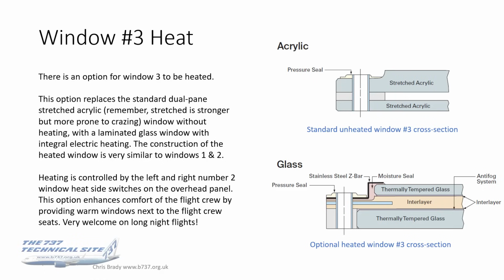The heat control for this is by the left and right number 2 window heat side switches on the overhead panel, and according to Boeing, the option enhances the comfort of the flight crew by providing warm windows next to the flight crew seats. Well, I can hear the engineers' thoughts on that from here. But trust me, if you're on a long night flight, it gets blooming cold in the flight deck. It really does. You notice it whether you've got a heated number 3 or not. Trust me, it's welcome. Not so much on day, because you've got the solar heating from the sun, but on a long night flight, you do miss not having a heated window 3.